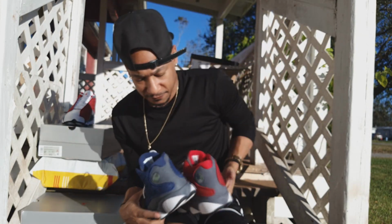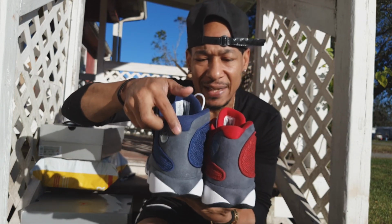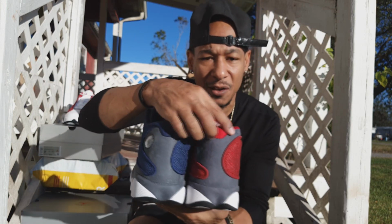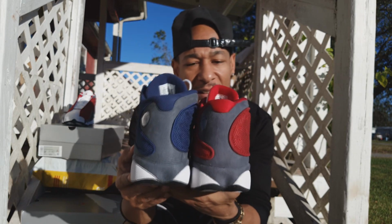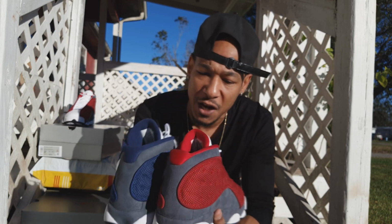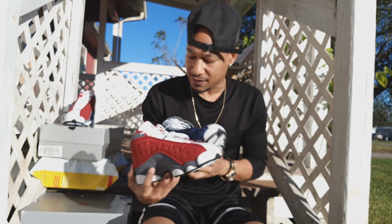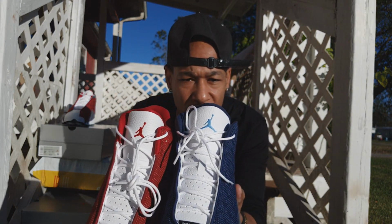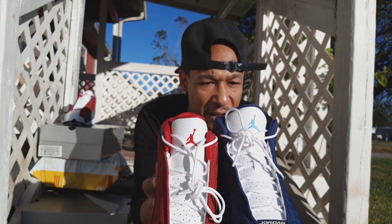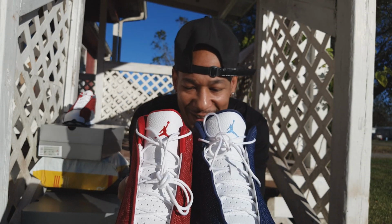This right here, the back part, looks more sleek and drops down a little bit more. This right here looks a little chubbier. It looks a little more rounded, that back part. The Jumpmans, looking at them, the stitching looks a little better on the blue one. Jordan looks a little thinner. He looked like Bulls Jordan. This looked like Washington Wizards Jordan.